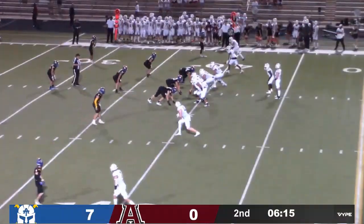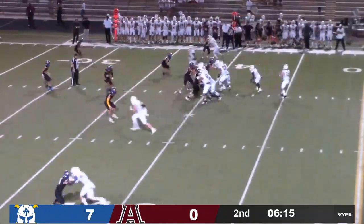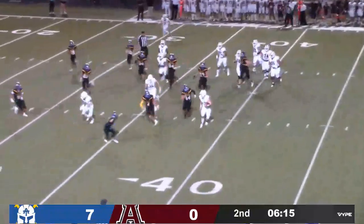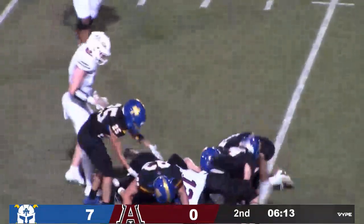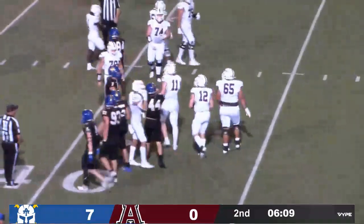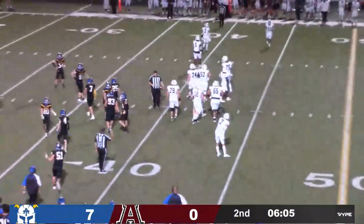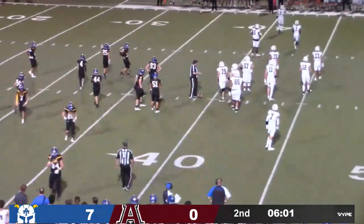Here's Davenport in the shotgun. He's looking to throw. No, he's going to tuck it and run. A little bit of holding there, but he's going to be wrapped up by Gage Webb and a bevy of Trojans right there. Big stop. Little quarterback sneak. Simon Burns kind of getting a little feisty down there. Yeah, I like that spirit. You've got to love the swarm.